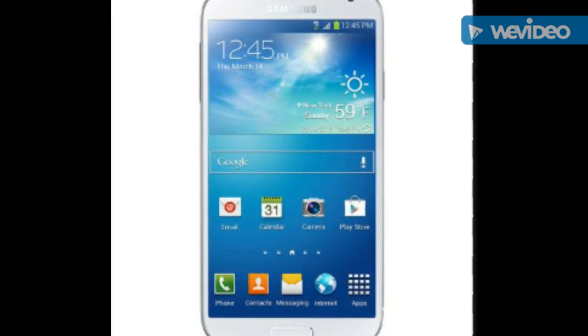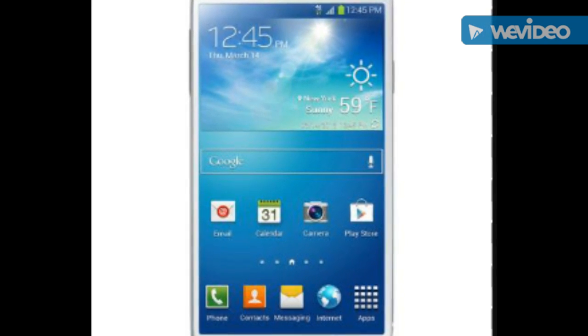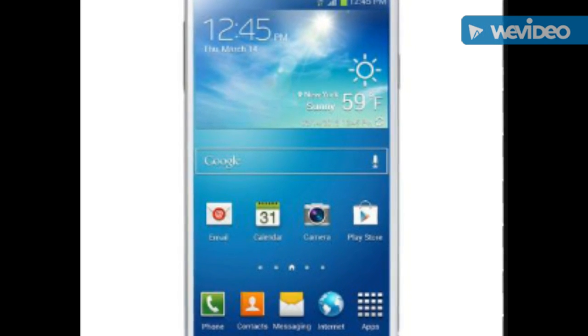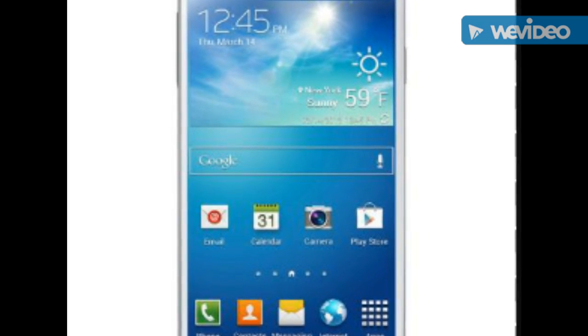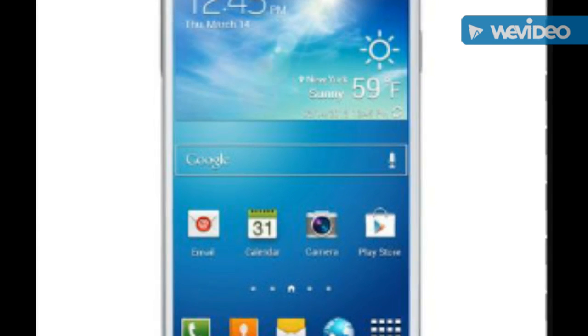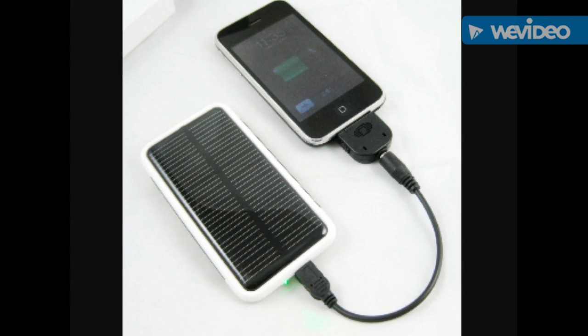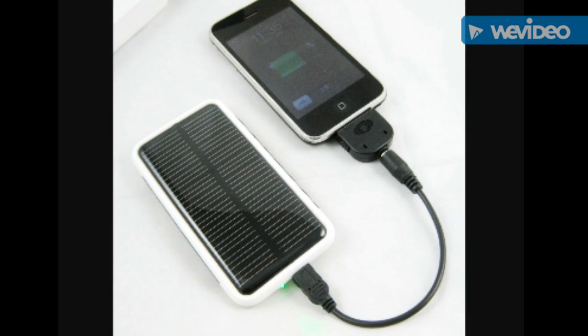The next thing would be your cell phone. Now, of course, that is your main communication provisions, if you will. But it's also very smart to have a spare battery. And if not, at least have 1 to 2 ways to charge the phone. It could be a phone charger that's made to go in your cigarette lighter.